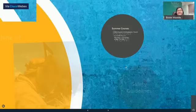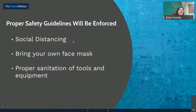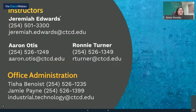Still self-paced, competency-based, safety guidelines, social distancing, bring your own face mask, sanitation, and don't forget you will sign a waiver. And the contact information for welding are 3 instructors, Jeremiah Edwards, Aaron Otis, and Ronnie Turner, and then our office admin here.